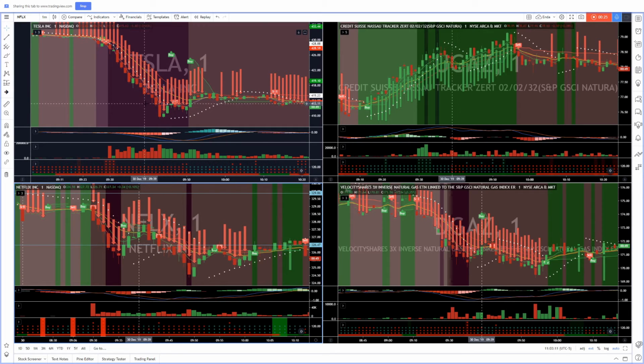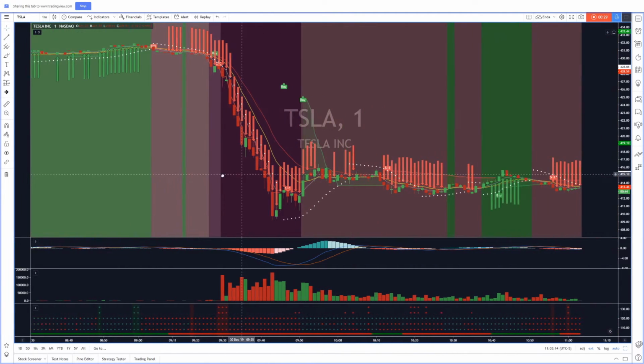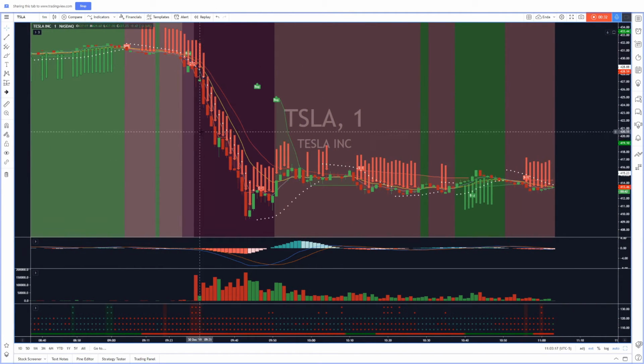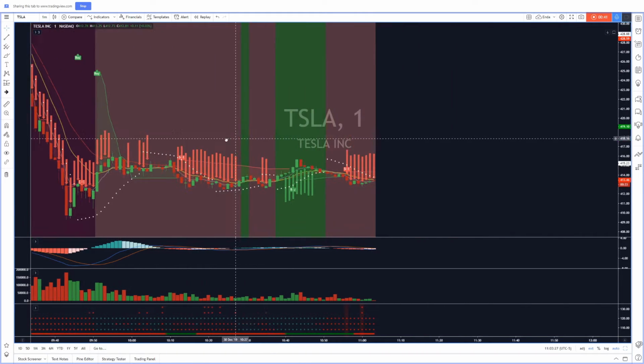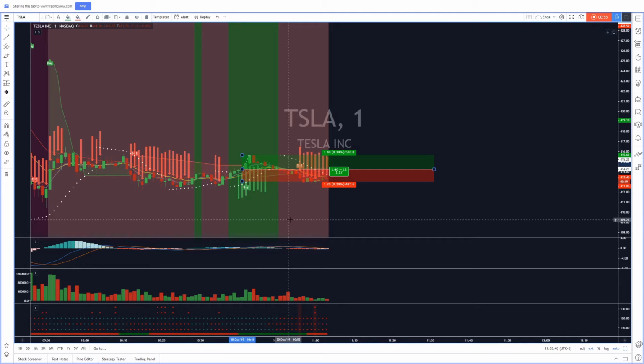So as you can see here, after the drop down, look at that enormous drop. But we're waiting for the background to change. So what you can see here is a huge red background, and then you have your first green background here, and your long position goes right in here. So right there, 26 up to, so it's a $1.40 move. So a nice $1.40 move on Tesla today.